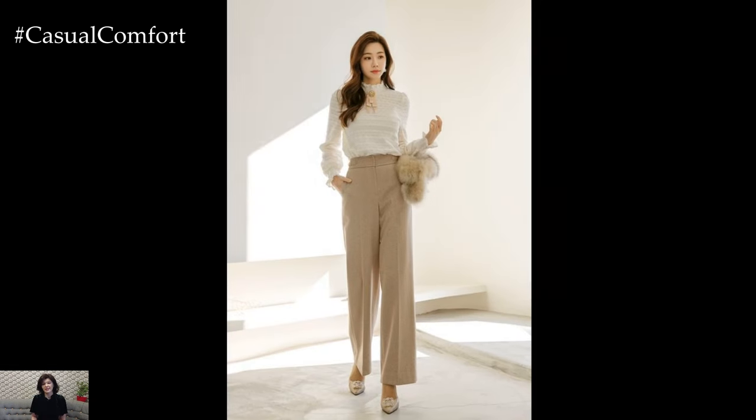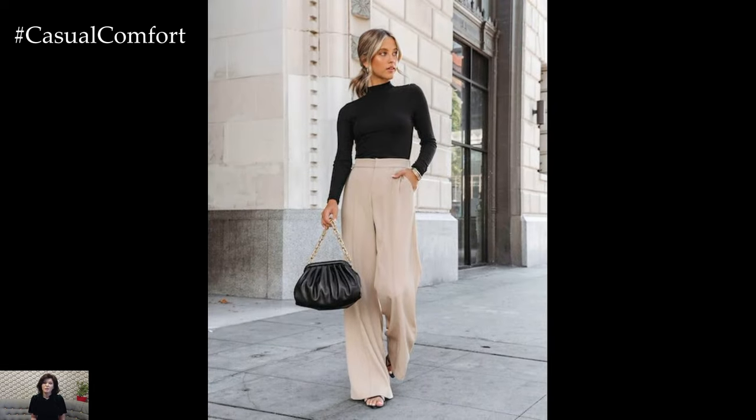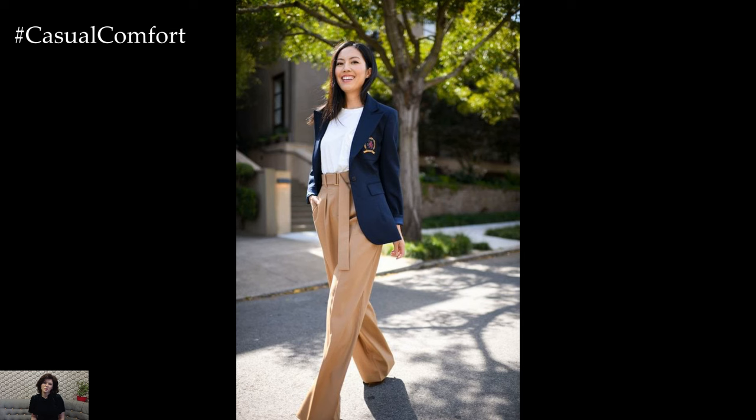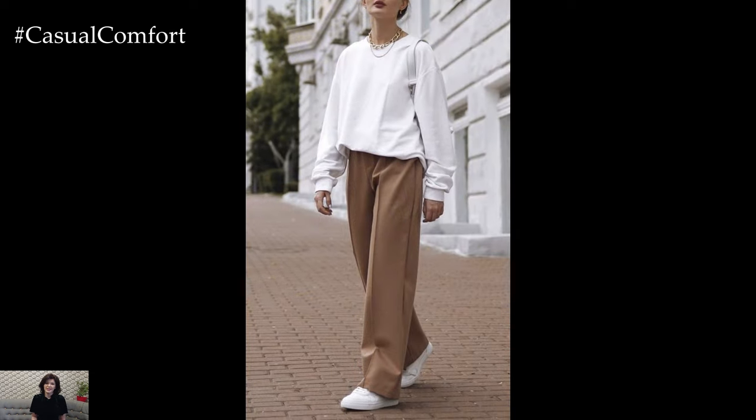For a casual yet stylish look, pair beige pants with a simple white t-shirt or a striped blouse. Roll up the cuffs of the pants for a relaxed vibe and add a denim jacket or utility jacket for a touch of effortless cool. Complete the ensemble with white sneakers or sandals and a crossbody bag for a laid-back and chic outfit that's perfect for weekend outings or brunch with friends.